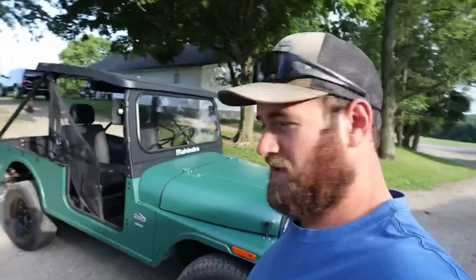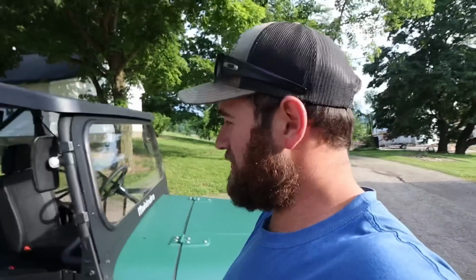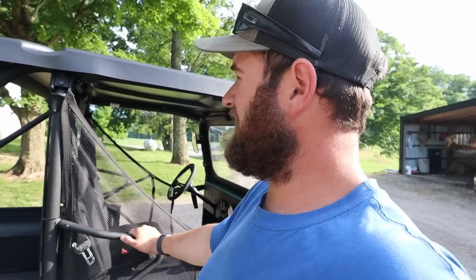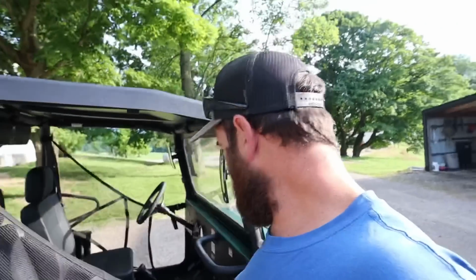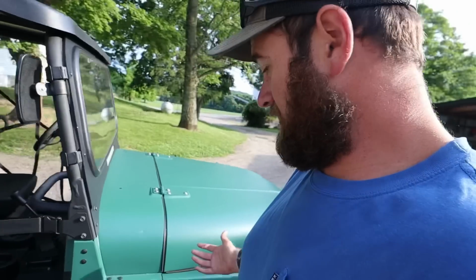Alright guys, here it is. Here is our new addition to the fleet. We got a 2019 Mahindra Roxor. Just picked this up today. I've been looking at these for a few weeks now. I'd seen them at Farm Progress Show in 2019. I liked them there. Seen them at a dealer, got to check them out, took one for a test drive. Found this one on the Mahindra Roxor Enthusiast Facebook group. It is used, very low miles. It looks like it's been taken very good care of. So just went on a 14-hour road trip to get this bad boy.